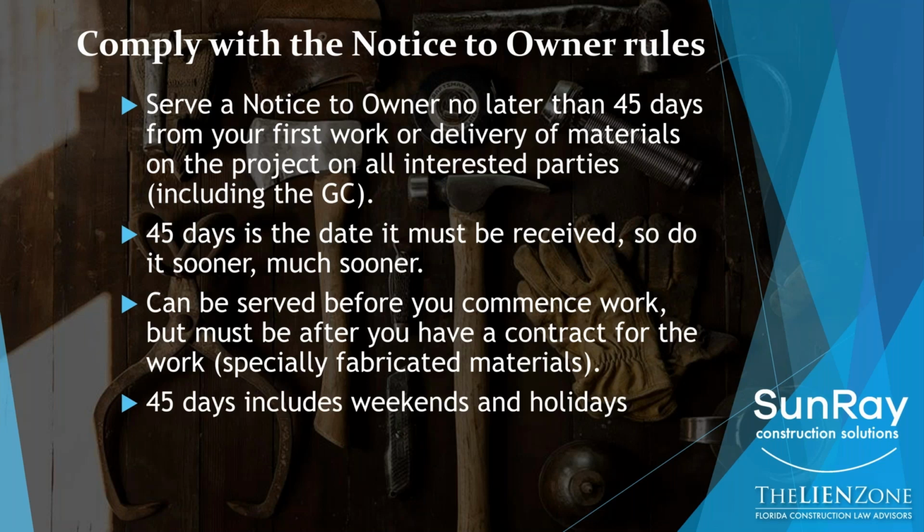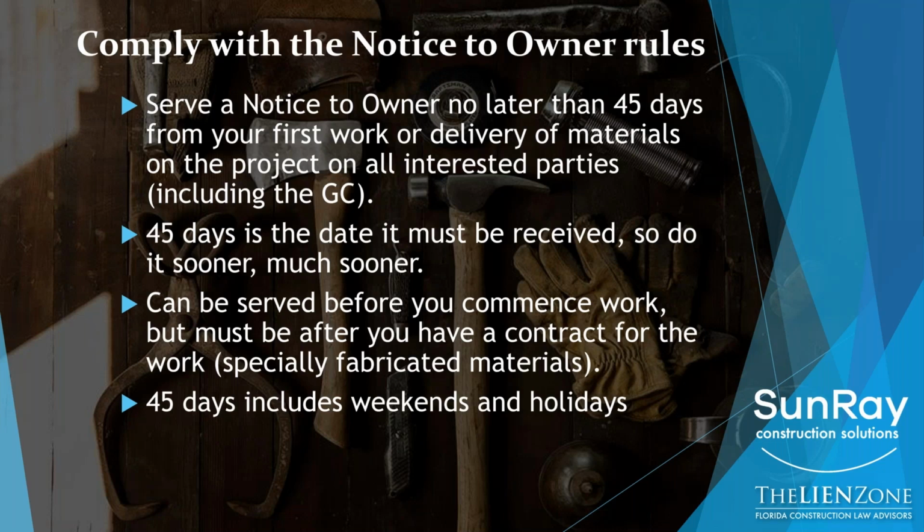How do you count the 45 days? It includes weekends and holidays. It starts from the day after. Day one is the day after the current day. So let's assume that I step foot on the job today. I'm going to start counting my 45 days tomorrow. So tomorrow is day one. I'm going to count every weekend and legal holiday in between.